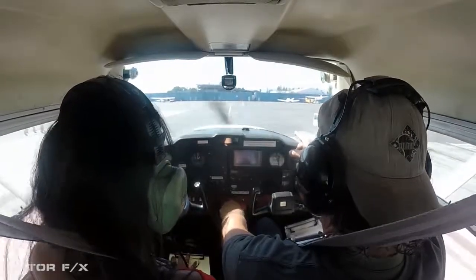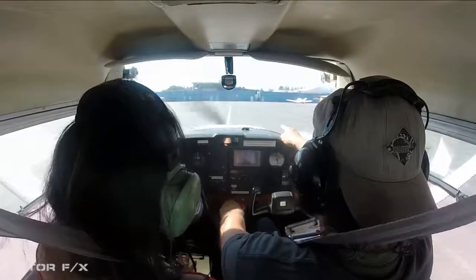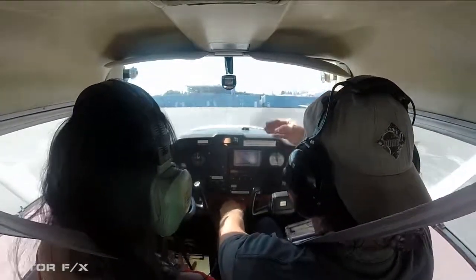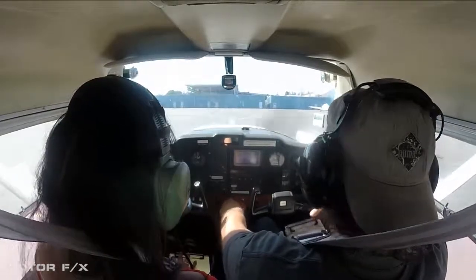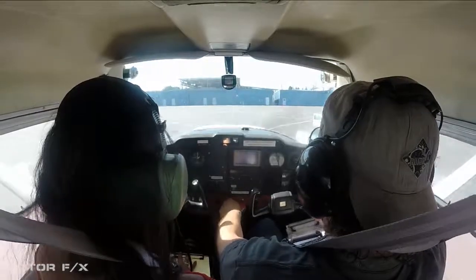Now, you see the line is splitting in two? Right there? The yellow line is splitting in two. Okay. We're going to take the left turn. Wait, okay. Wait when I tell you. Then gently press your left foot to follow the line. Now press your left foot.